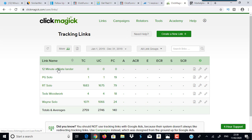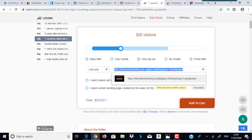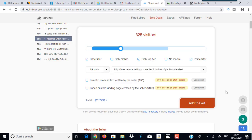So once you have created your tracking link with your landing page URL, you're going to copy this link, go to Udemy, paste it in here, and just click on add to cart. After you click on add to cart, if your offer is accepted, he will start sending you traffic, and he will write the email. That's what I believe. He will write the email.